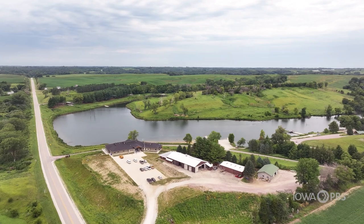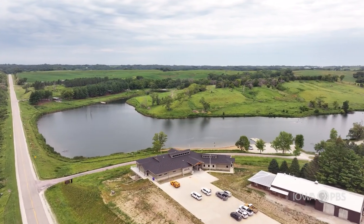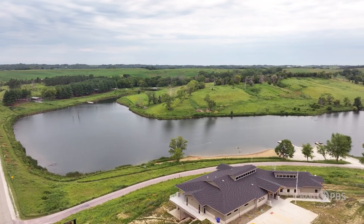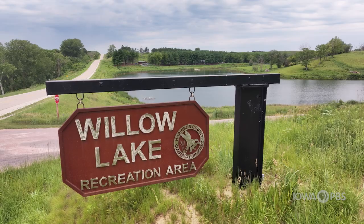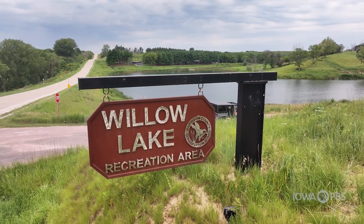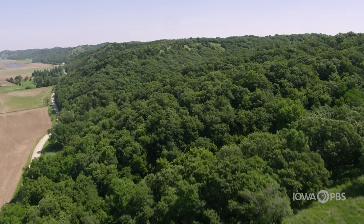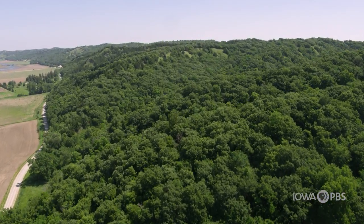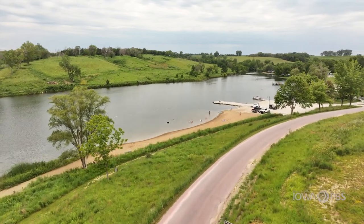We situated the facility on top of this hill overlooking the main feature of the property of the Willow Lake Recreation Area, which is the lake itself. And so we've got this great opportunity with a swimming beach, with cabins around and a campground that's situated on the lake. It's a great place for families to come and just to learn and rediscover themselves. The Loess Hills State Forest, a majestic stop along the Loess Hills Scenic Byway, offers a variety of opportunities for everyone to enjoy.